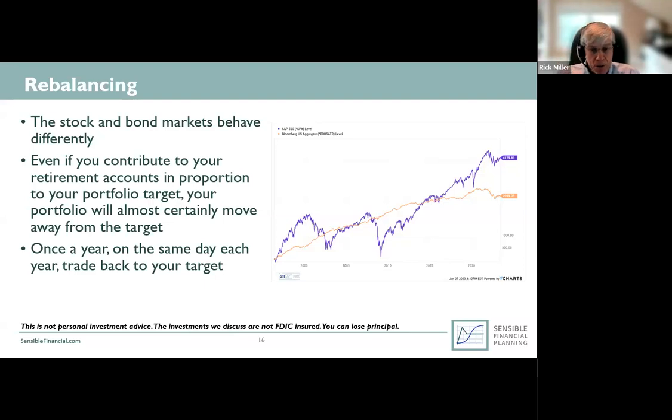If stocks are up, and now in your 50-50 portfolio, stocks are 60% and bonds are 40%, at your rebalancing time it's probably a good idea to sell some stocks and buy some bonds, so that you're back to your target. You may feel like you're giving up on a good thing, because it's likely that times will be good, right? That everyone will be optimistic, and that's a really good time to take your gains and salt them away in a safer asset.